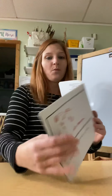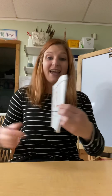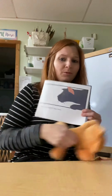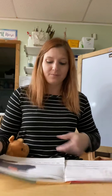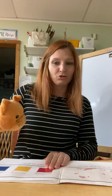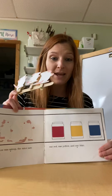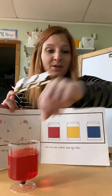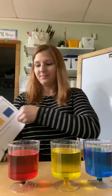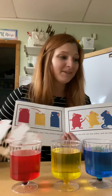Once there were three white mice on a white piece of paper. And the cat couldn't find them. Where are the mice? Meow. Well, one day while the cat was asleep, the mice saw three jars of paint. One red, one yellow, and one blue. They thought it looked like mouse paint, so they jumped in.